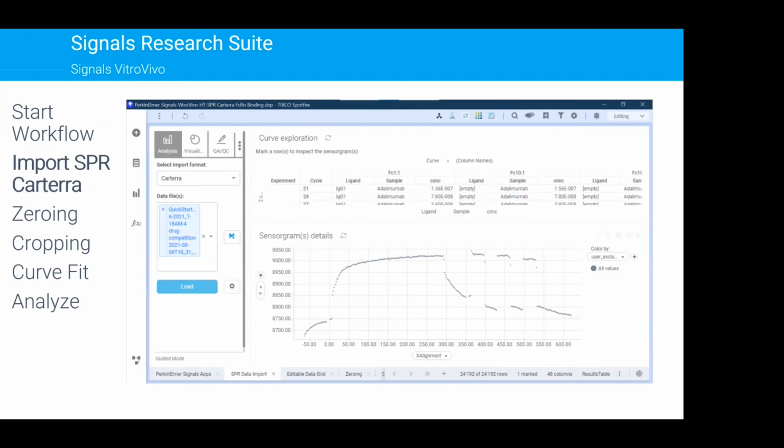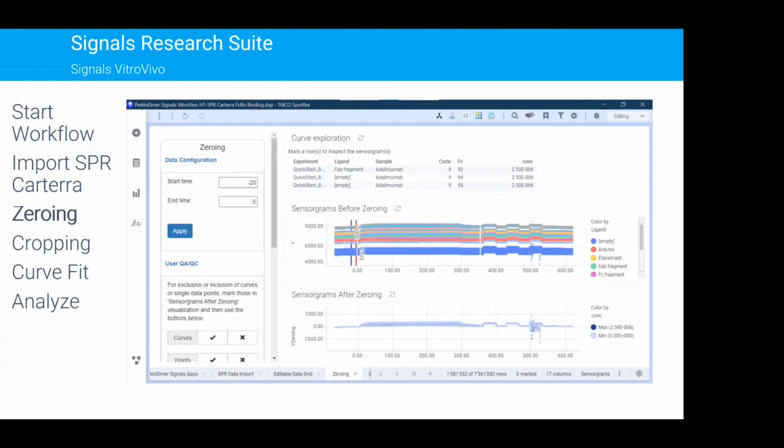And when we start the SPR workflow, in this case, of course, we're importing the SPR data file from Carterra, and you see immediately, okay, this is the data that has been loaded. And then we go through several steps here to actually get to the data and QCing the data. So in the first step here, you can, of course, enter a start and an end time. And that means that you're zeroing your data.